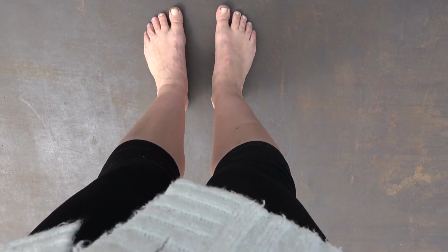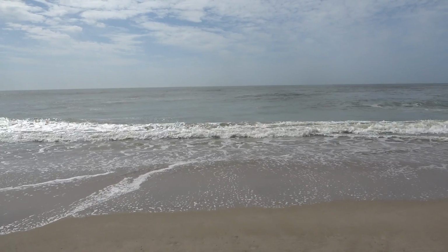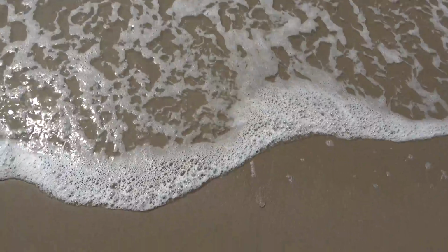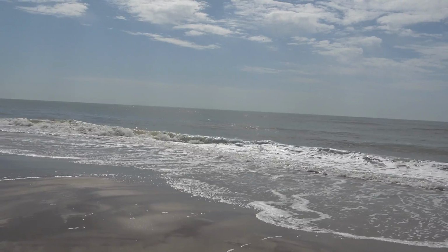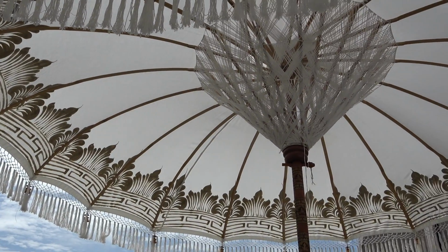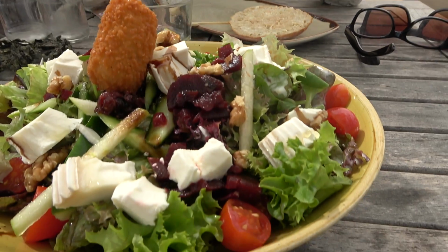My poor feet. They need freedom from my shoes. I hate shoes. Wild at the same time. I love the sea. This is a seaweed burger. This is my plate.